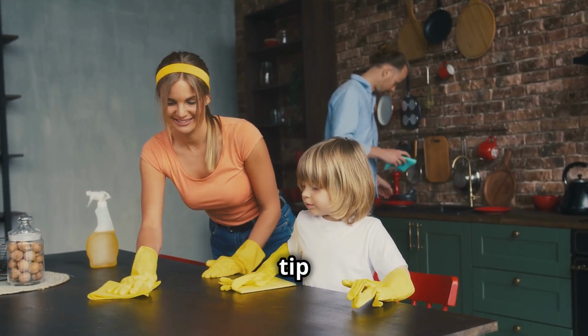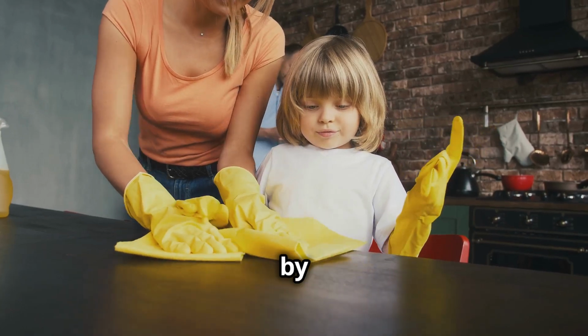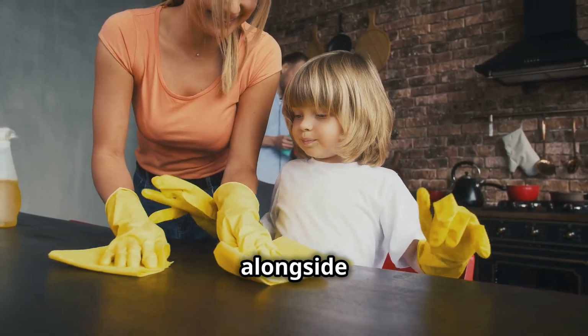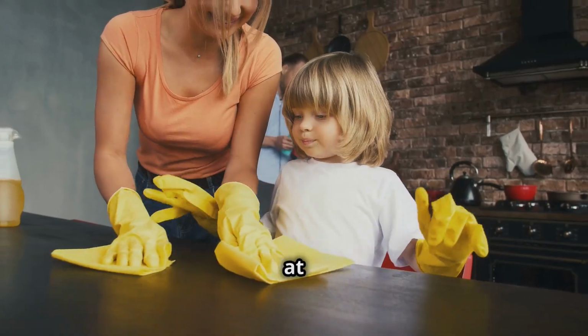And here's a bonus tip. Make phone cleaning a family affair. Get your kids involved by having them clean their devices alongside you. It's a fun and easy way to teach them about hygiene and keep those germs at bay.